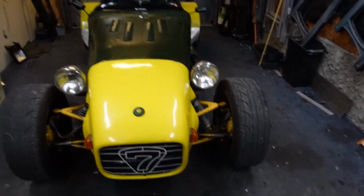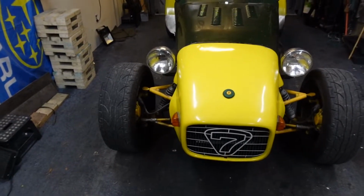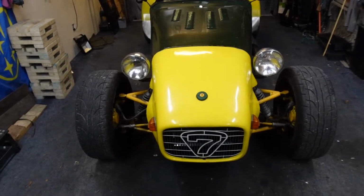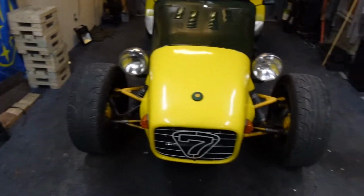Okay, what are some things I can do to help fix the steering? I guess alignment would help. And also replacing the steering rack with a rack that has a closer or shorter ratio. Maybe I can use one from a Miata. Something I'm going to have to look into.